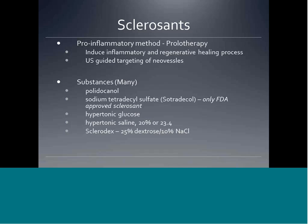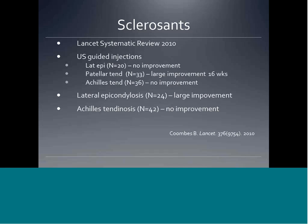None of this stuff is really used so much, like mainstream, in our country. A lot of this happens in other countries, but there are people in our areas who try this kind of stuff. So again, it's really the opposite of cortisone. It's more of a pro-inflammatory approach, and I'll talk about that more. If you look at the evidence, these numbers are tiny, so you can't really make any determinations. That's all I'll say about that.